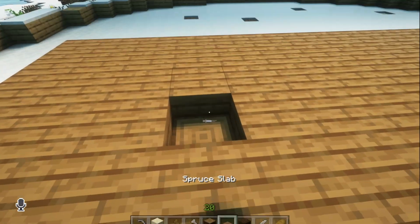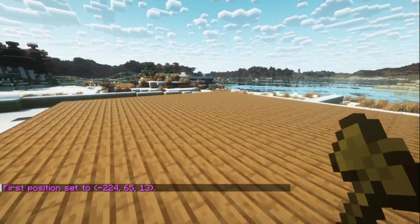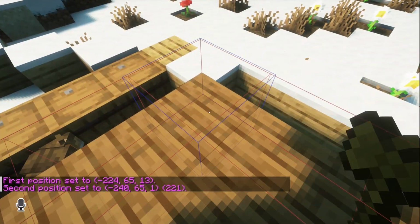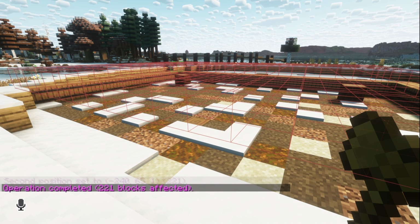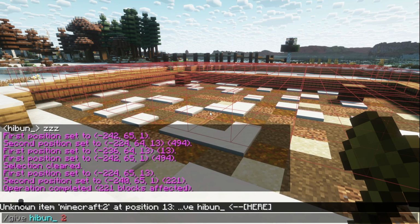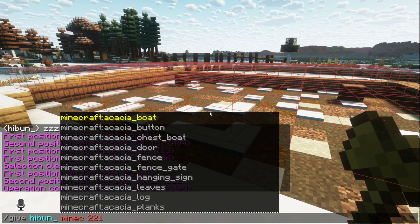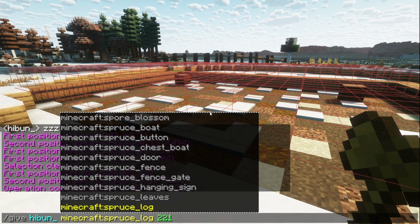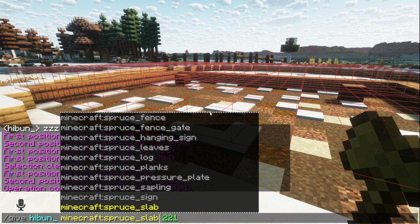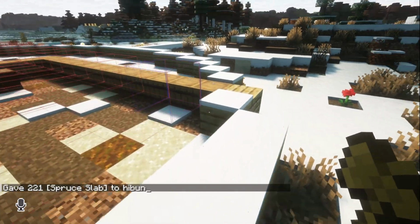Watch. You're not gonna have to watch me mine up a bunch of slabs, because if I do this all the way over to this, that is 221. And then I can do //set air, and then /give. How much was it? 221. Oh no. Minecraft spruce log, planks, pressure plate, sapling, sign, slab. 221 spruce slabs. And now I have 221 spruce slabs. Okay.